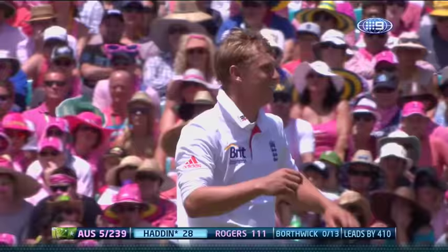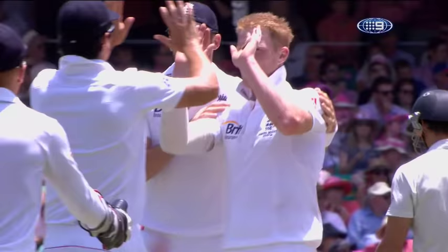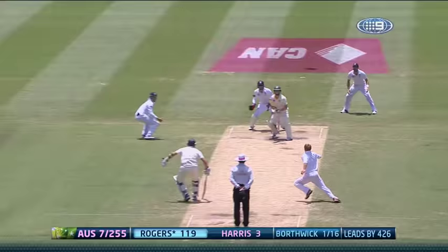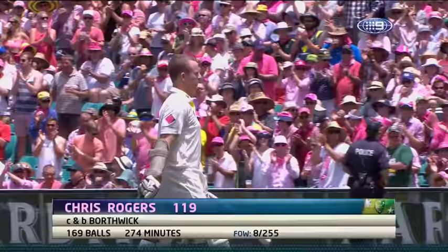Oh, he's walked across. He's been cleaned up. Stokes kept the angle and the line similar. Johnson tried something else and failed. Oh, leading edge. How far has it gone? It's gone far enough to Borthwick. He will get the deserved applause. 119 from 169 balls. He's getting the job done for his country. Well played.